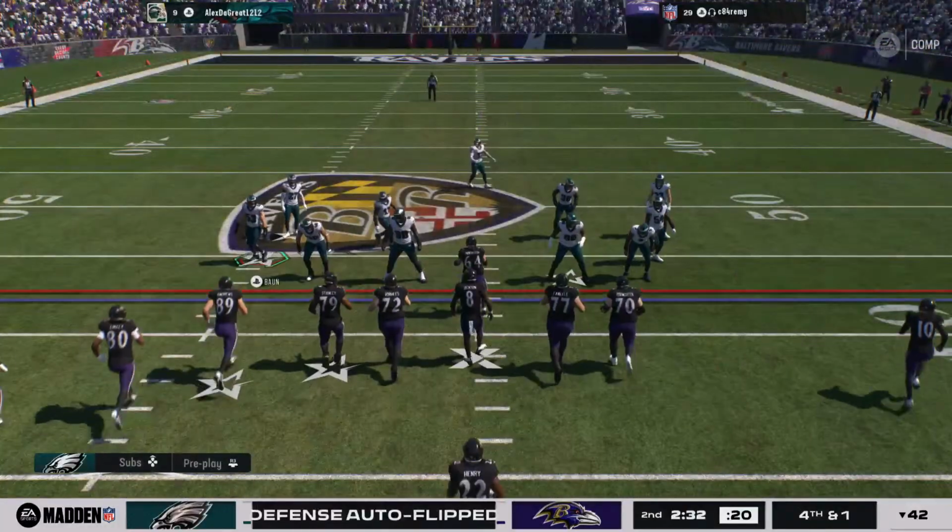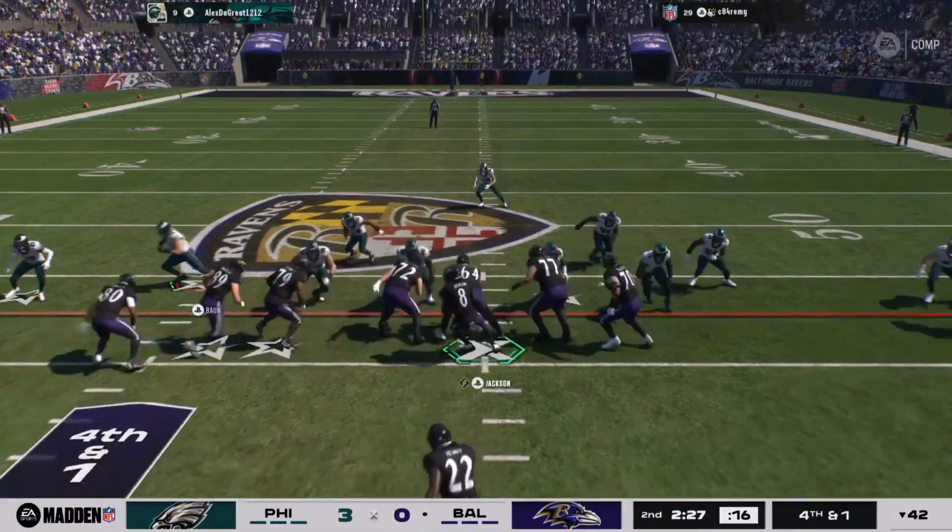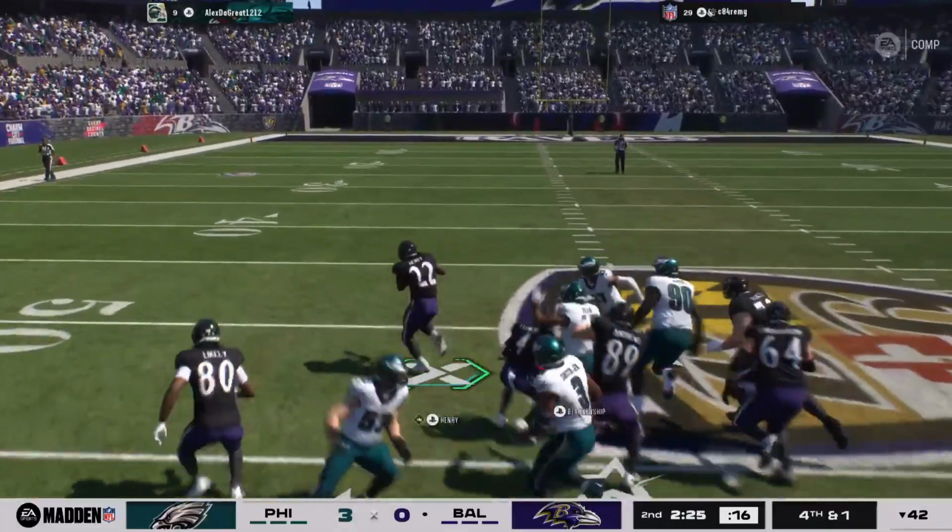Yeah, that one. How about the defense? Figured that one out in a big way. Yeah, they completed it all right and lost yardage. They'll run. It's Henry.